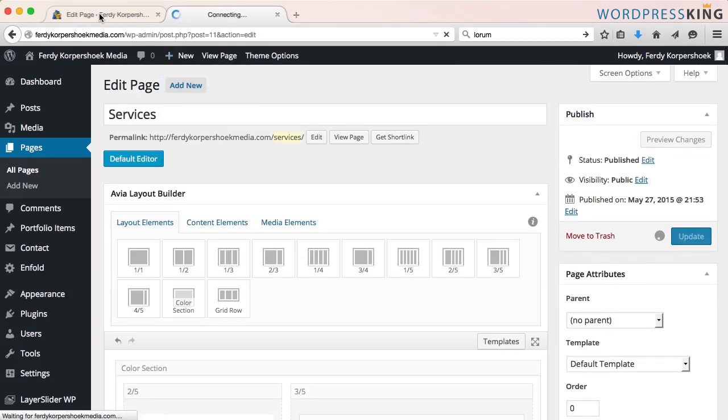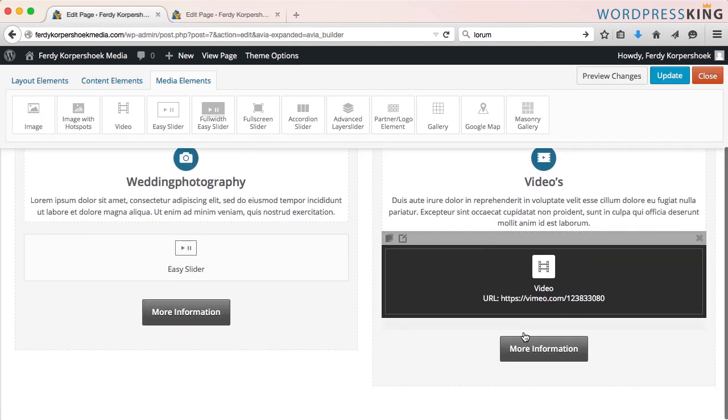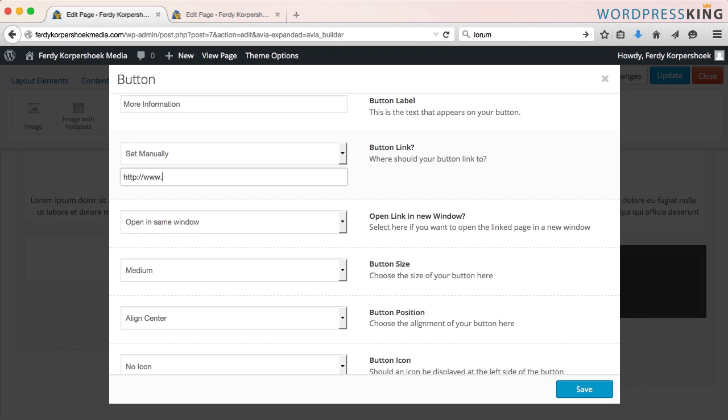Right now I'm going to try something new. I'm going to more information of videos, and the link should be a manual link, and it will be this one, Ferdy Korpershoek media.com/services/ this symbol, and then I paste videos. What it means, it's an anchor link. So it goes to this page, but at this page it's searching for the area where this is connected to.